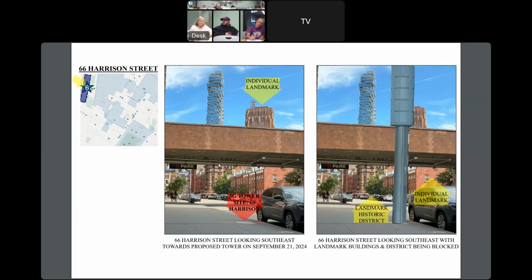Sure. Oh, and you have to dig up the street? No, just the historic. Wait a second, you all have to dig up the street. But of course, that's actually a good point. Harrison Street is a cobblestone street. And you have to dig it up? From where to where? From the highway, all the way. Yes, it's one of the newer ones.